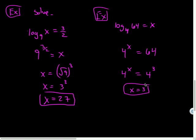Now you might have been able to figure this one out by looking at it and just asking the question of what that log meant, right? So log base 4 of 64 means 4 to what power is 64? And you might have been like, oh, the third power. I know that, right? And then you would have been pretty good. So that's the other way you could have done it.